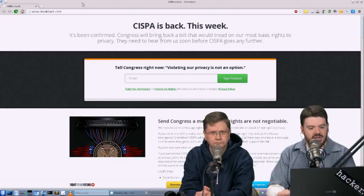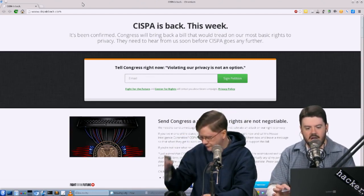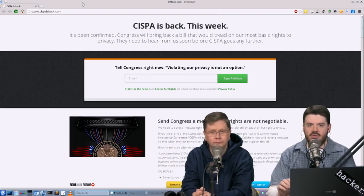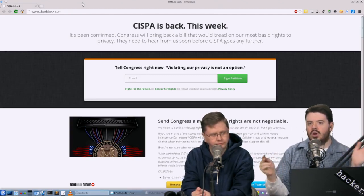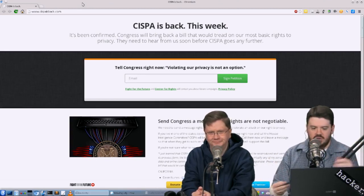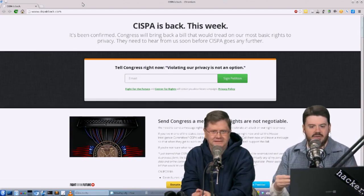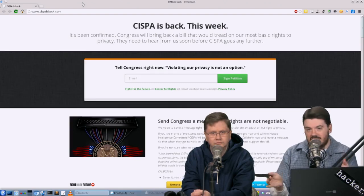But CISPA, the Cyber Information Security and Protection Act, I believe it stands for, is coming back. The big wrinkle in CISPA is that it indemnifies corporations for sharing your personal information and private usage habits with the government, in the overall hope of finding cybersecurity compromises and issues. For example, maybe your ISP logs every website you go to and provides that to the government. If they leak some sort of personally identifiable information, they would be indemnified from any legal action you could take against them, which means they can get sloppy and not worry about it.